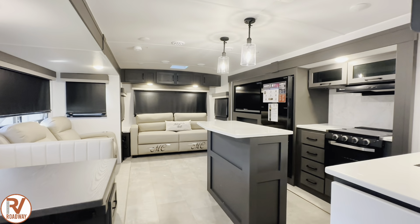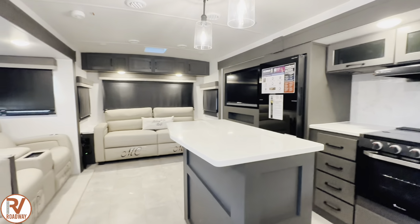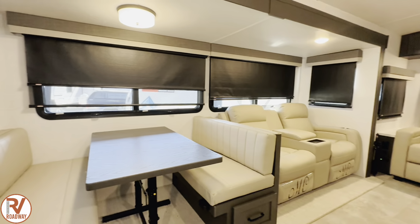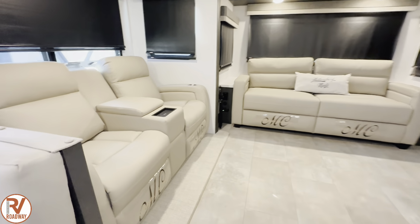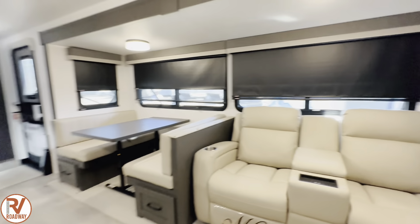All right, now that we're standing in the beautiful 2906BS, starting with the inside and making our way to the exterior of the coach, the interior looks absolutely gorgeous. Luxurious rear living couples coach floor plan that has so many creature comforts and amenities. Guys, let's just get right on into it.